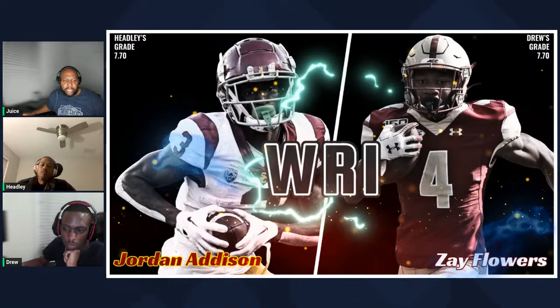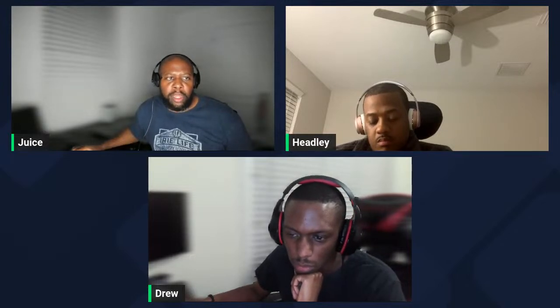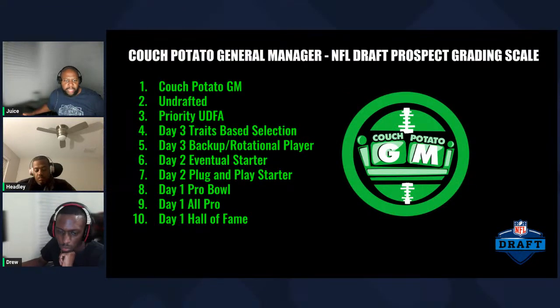All right. That's going to do it for the receivers. We're going to switch gears here. We're going to go to the defensive side of the ball. Just a quick glance at our grading scale as we get to these edge rushers.